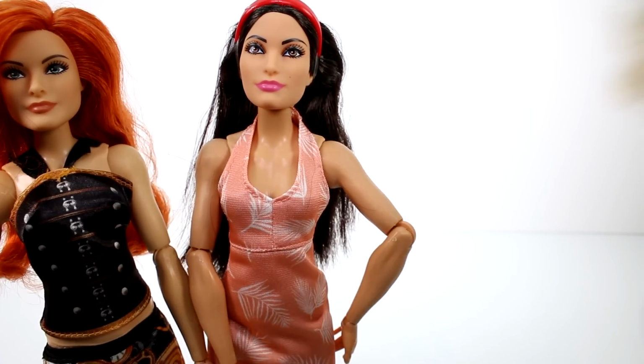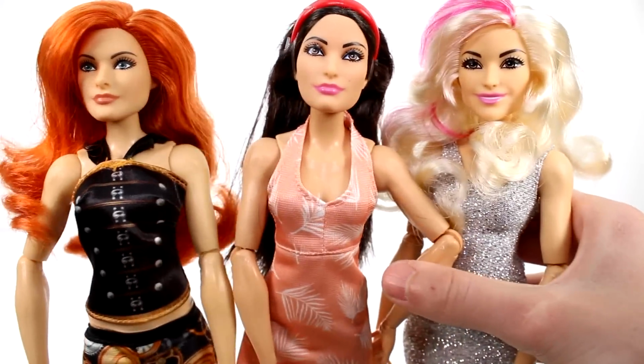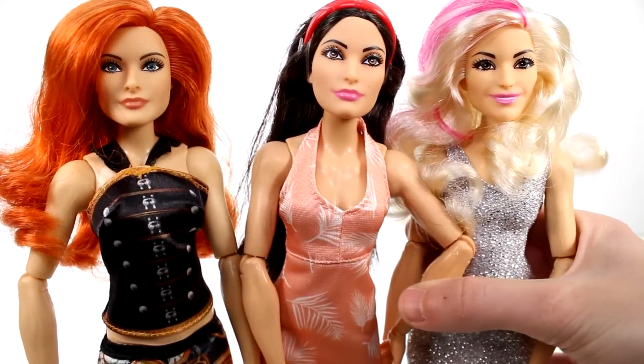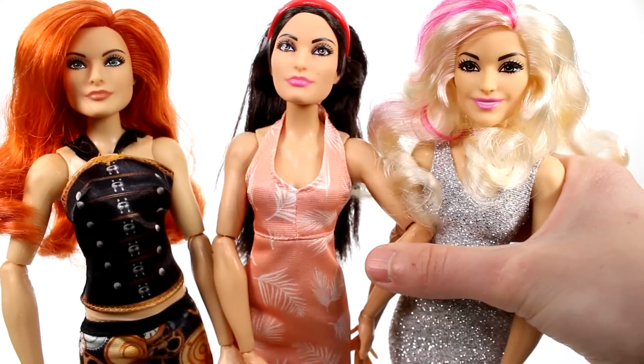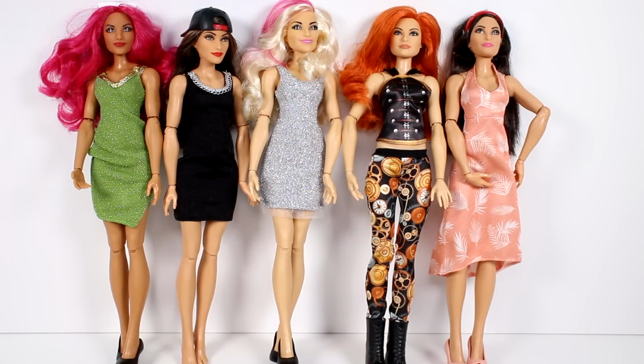But that's okay. Here is everybody. Not everybody, but I'm showing you the difference in the style of doll and their face sculpts and everything. I think it's really, really cool. Let me know your favorite in the comments down below. Mine is Becky. For overall style, look, hair, everything, Becky is my favorite.